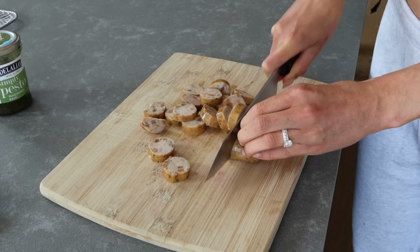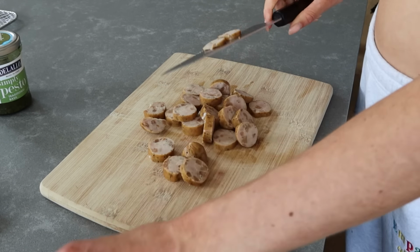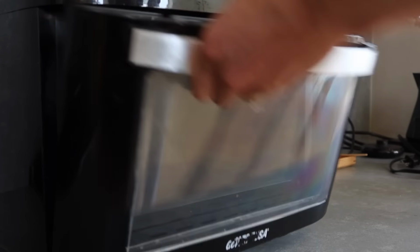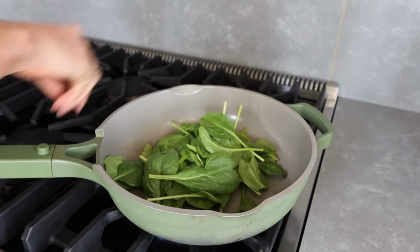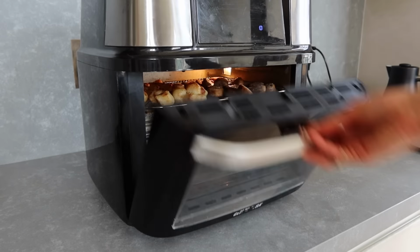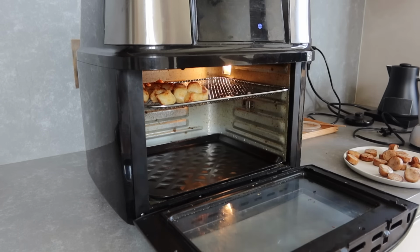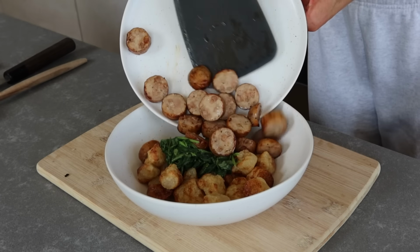Start by cutting up your chicken sausage, and on our meal plan, we also have a vegetarian version if you want. Then add the gnocchi and the chicken sausage to a baking tray and place it in the air fryer. You can also make this dish in the pan, but I prefer the air fryer. Then we're cooking up some spinach on the side. Make sure to take out the chicken after 5 minutes, otherwise it will burn. The gnocchi needs to go a little longer, but after it's done, add the gnocchi to a bowl. Add the chicken sausage, the spinach, and mix everything together.